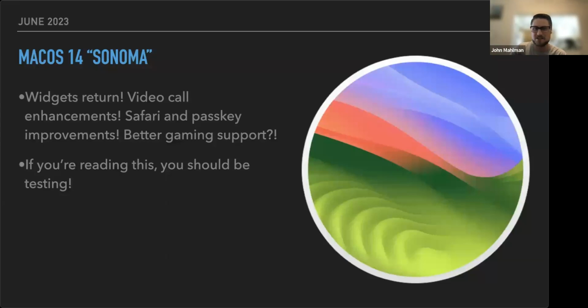And as always, please test. If you manage a fleet of Macs, you should have been testing Sonoma 3 weeks ago when it was announced. Install from day one and test. We'll talk a little bit more about this in the open discussion. There's some things in there that I have found, but I'm sure that everybody here has probably found something interesting too that they want to discuss and we should share about.